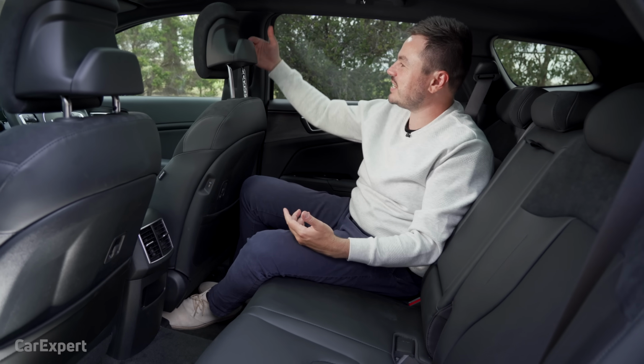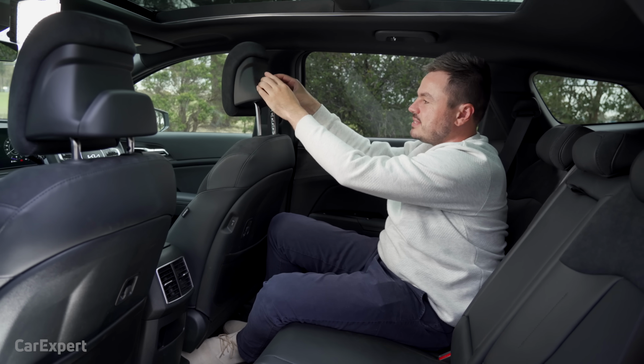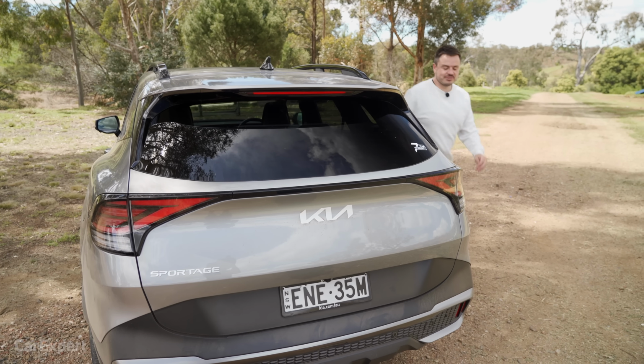Now I did find this interesting. Can anyone tell me what this is? It's gripped on the back. Maybe it's to hold devices or something, but it's in the back of each headrest. So haven't seen that before. Really interesting setup. Okay, time to look at cargo space.